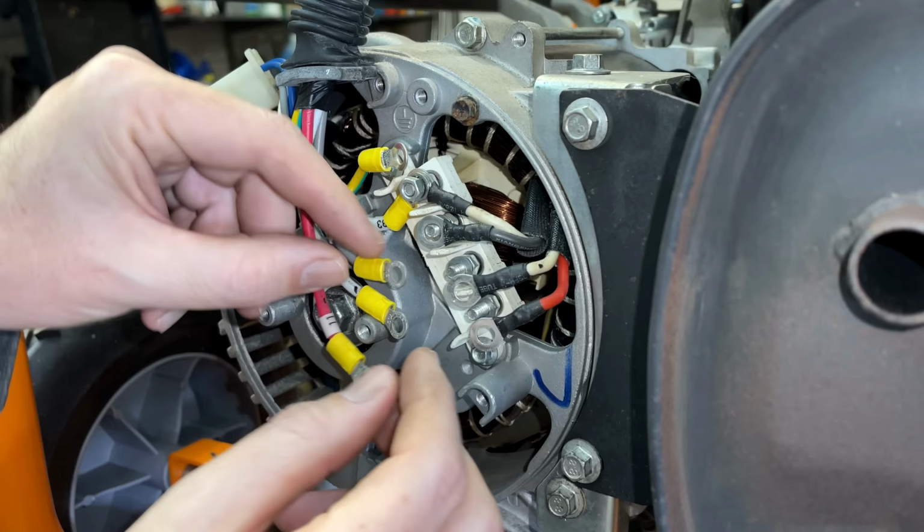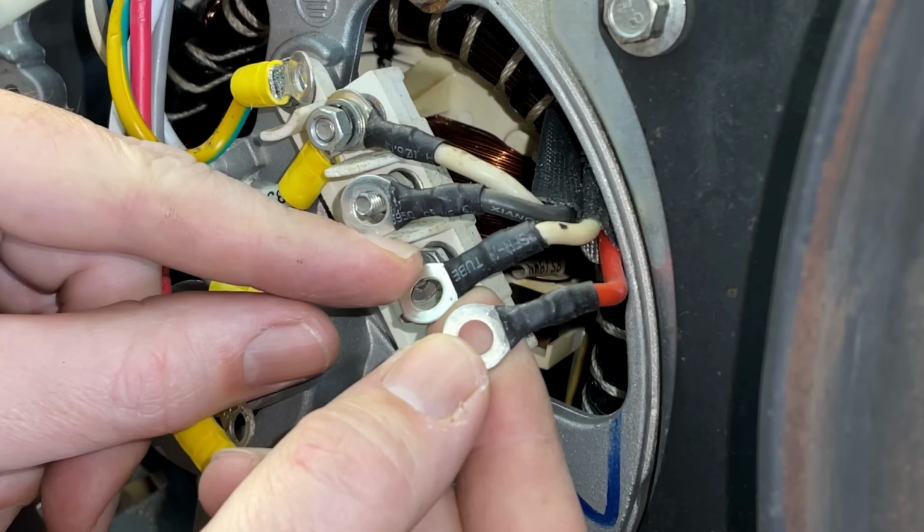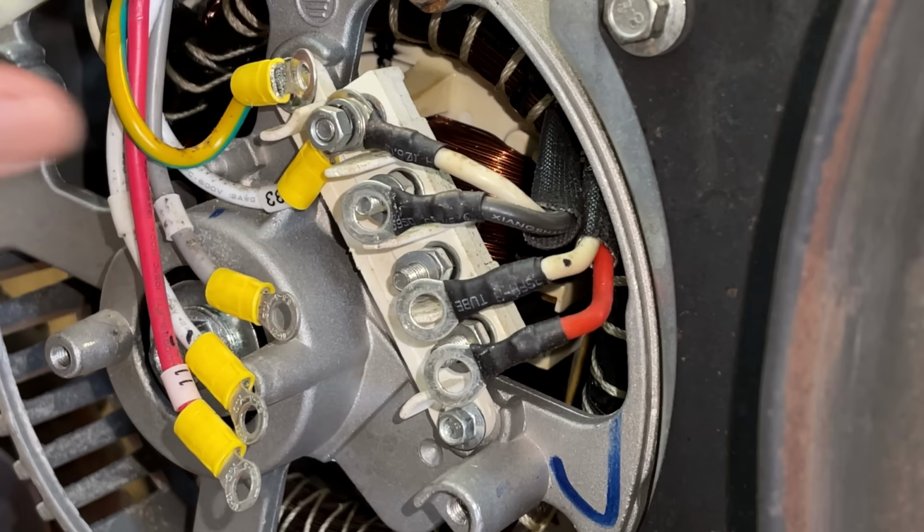And look at that. The insulation, it's coming down too far on the terminal. That one looks fine up there. These are pretty close to too far down, but I'd say they're okay. That one's an issue, so I'm going to cut it back just a bit. And this does seem to be a common problem I've seen on a lot of generators.